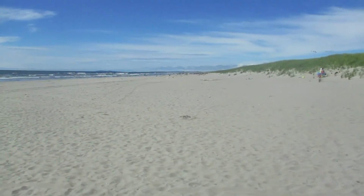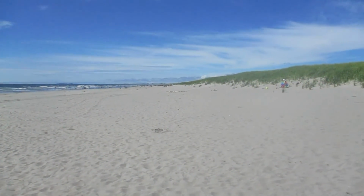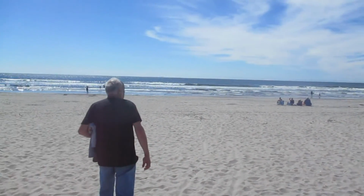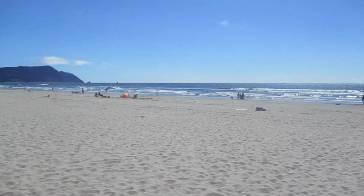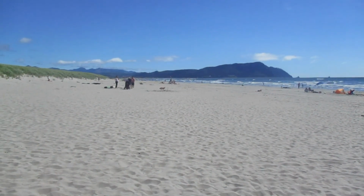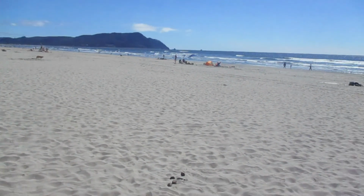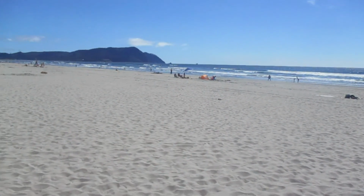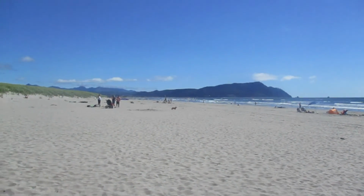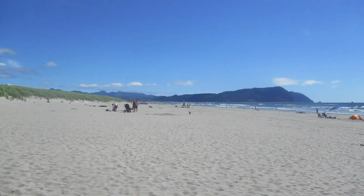Crowd down there. 4th of July party of some sort. That's fine for me over here. The seaside is that way a little bit further. Actually, it's probably right down there, straight ahead, where the shore curves. Pretty sure that's seaside.